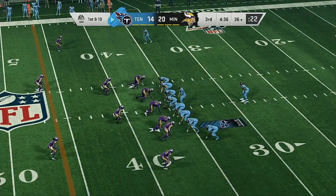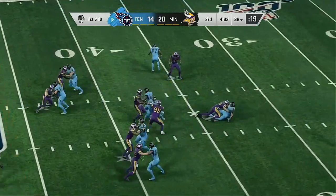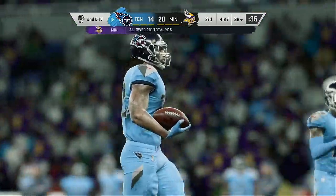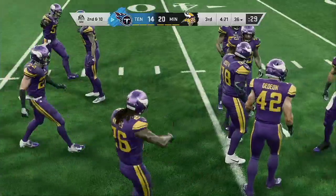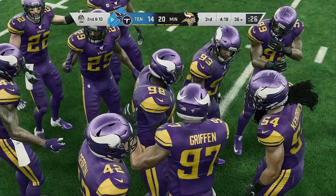Good starting field position for them here as they come up 1st and 10 at their 36-yard line. They begin with Henry. And this has been a recurring theme tonight for sure. Nowhere to run. Back to the line of scrimmage, that's all. No gain on the play. It'll be 2nd down. It's rare that a man his size can't at least push forward for a yard, but they stopped him there for nothing.